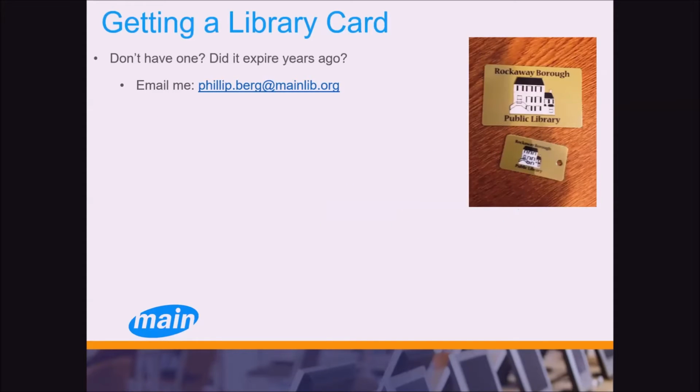So getting a library card. What we're talking about right now is anybody who lives or works in Morris County, Bernards Township, or Hackettstown. If you live outside of those areas, then your library is not part of MAIN, and you'll need to go to your local library and figure out how you get your card there. But if you're not certain, just email me. That's the quickest way. I'll let you know what you need to do and who you need to talk to.